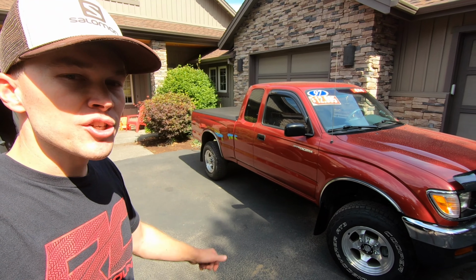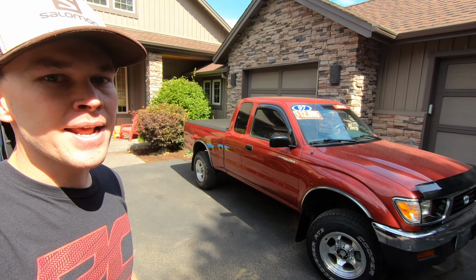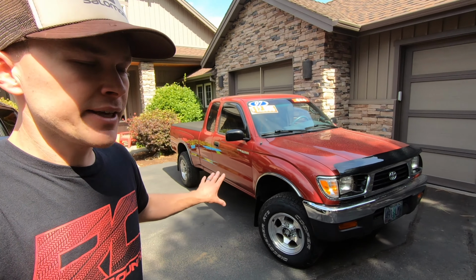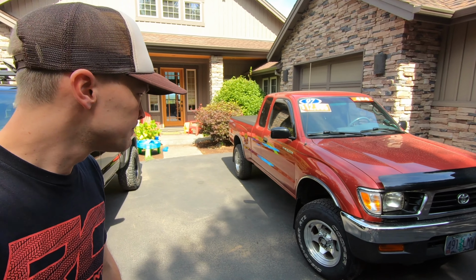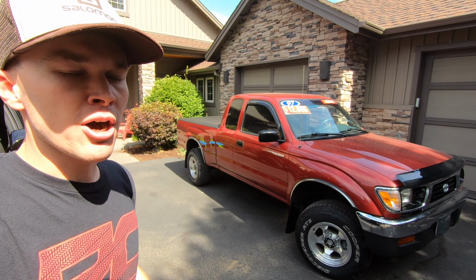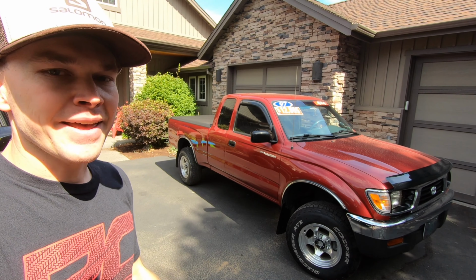Now this first generation Tacoma did see a few updates over the years in 1996, 1998, and the most major update in 2001. In 2001, it gets completely refreshed front fascia, tail lights, wheel packages, and the interior sees a few minor updates. For this first generation, they had a number of different trim packages: a base model, pre-runner, the S-runner, the SR5, and the limited model.